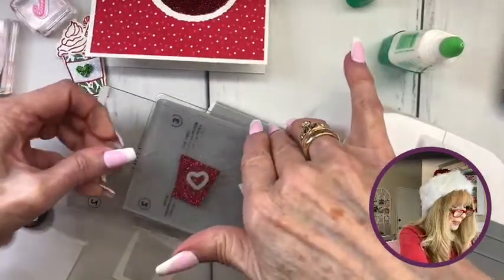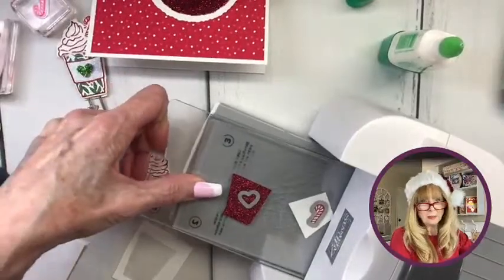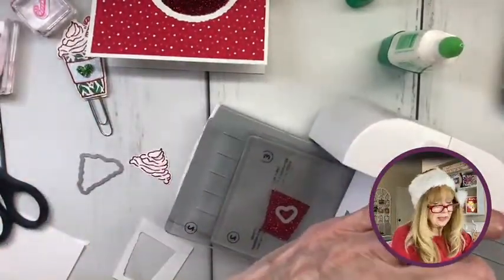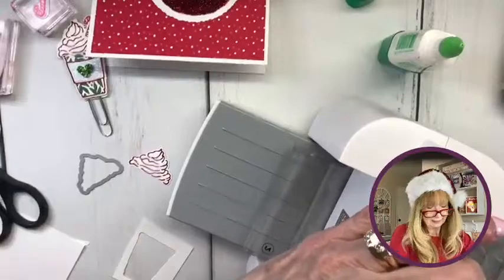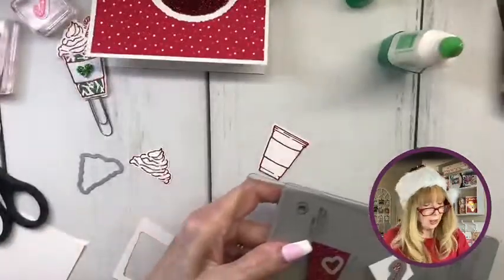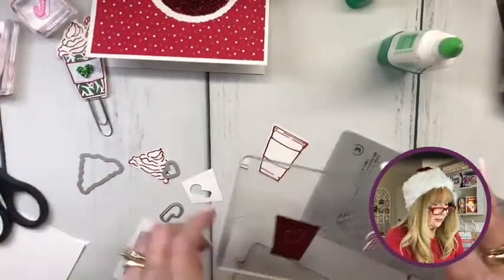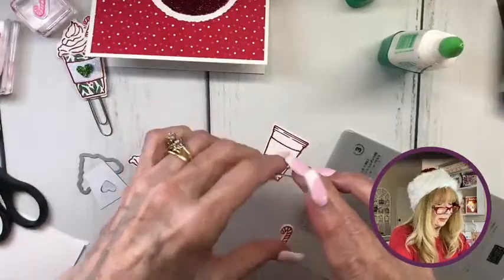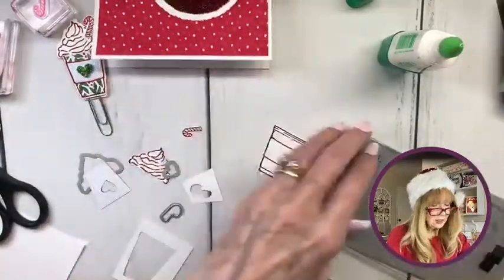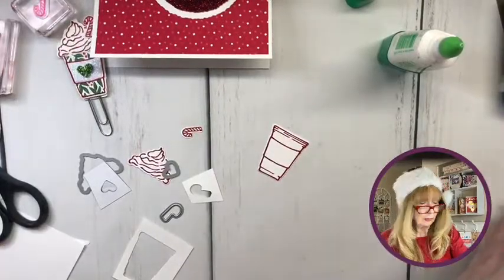Okay, so isn't it fun? Look at that, a cute little red candy cane and a heart. Where else can you be having so much fun? I love my job. It's not really a job, it's a hobby, but I sure enjoy it. I enjoy playing with colors and papers and images, and it's just really fun.